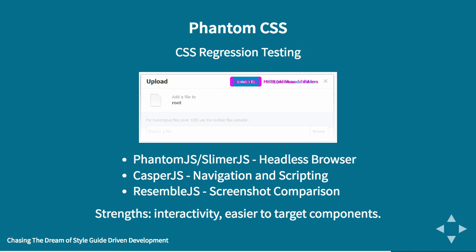And what this did nicely, so specifically I used the Grunt plugin for it, so it fit really nicely into my workflow and was super easy to install, whereas that hasn't really been the case with some of these tools when they have so many different components. But it's also really easy to script interactivity into your tests, and easier to target components as well. So you would basically just provide a selector, and it would take a screenshot of that thing.